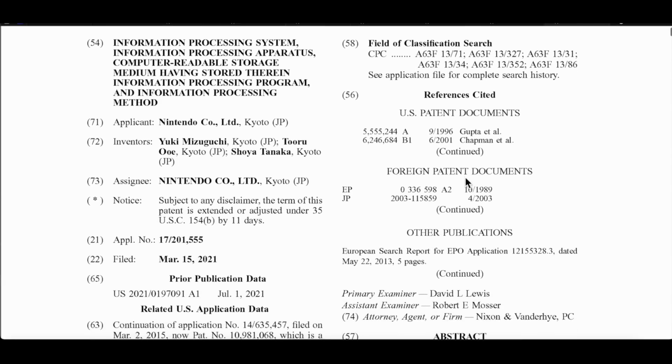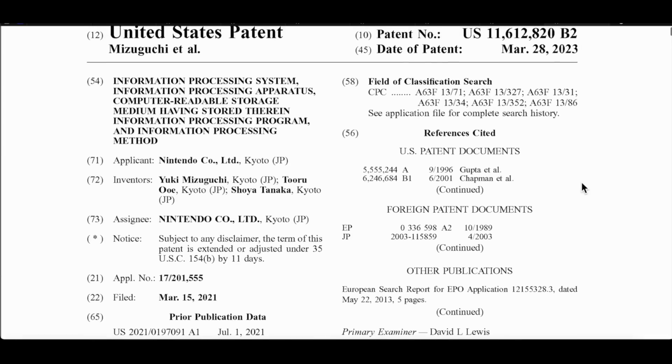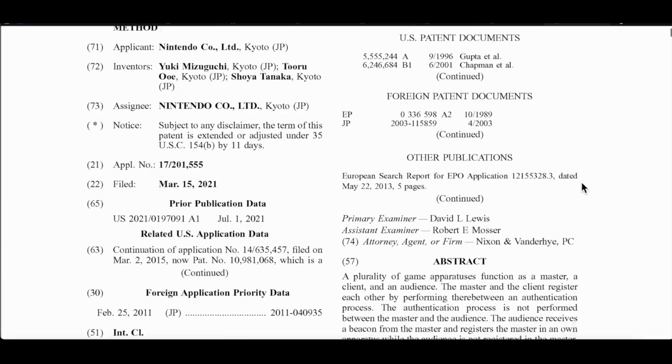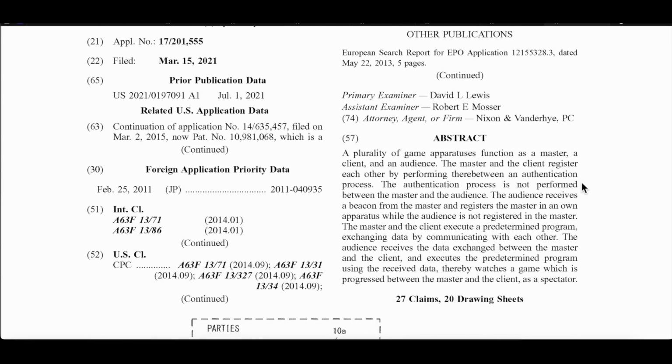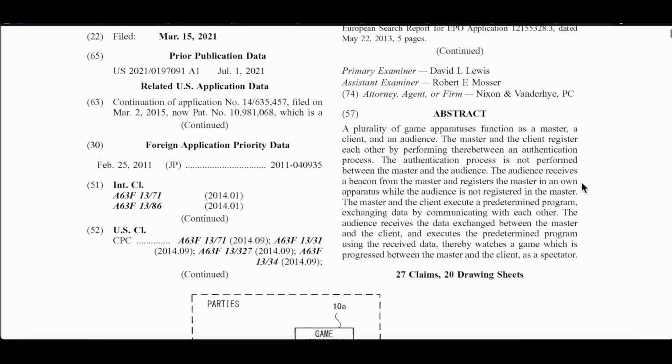It's a new patent. Okay, so right now it says, European Search Report, dated May 22, 2013. But it is weird that we have a patent related to the Nintendo 3DS, but it is for March 28, 2023. Now, this is my explanation for this one. It was filed on March 15th, 2021. A plurality of game apparatus function as a master, client, and an audience. The master and the client register each other, performing between them an authorization process. The authorization process is not performed between the master, blah, blah, blah.